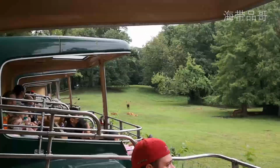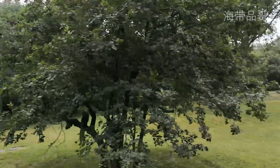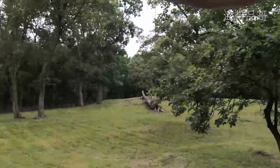And we also have a lot of peacocks here. Peacocks are the national bird of India. And they're in the middle of their mating season, so if they start screaming at us, that's why. But right now, let's hear from the deer lady.